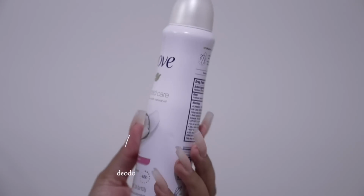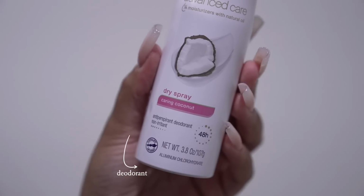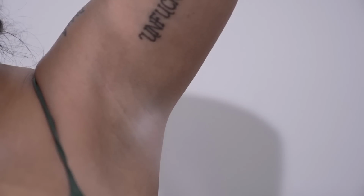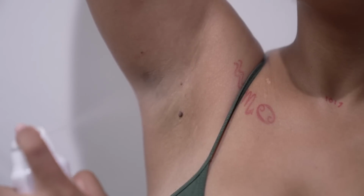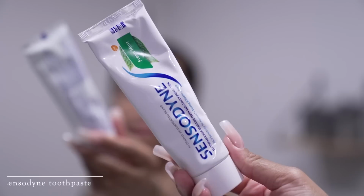So I got dressed and then I put on my deo. This is Caring Coconut by Dove. I like spray deodorant. This is like a newer thing for me. I still use stick occasionally, but I feel like spray is a little bit more convenient and it dries better. Stick deodorant, when you start to sweat, it gets itchy and irritating. So I like this deodorant.